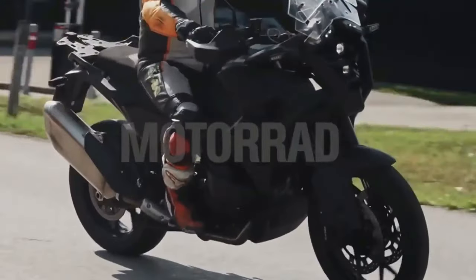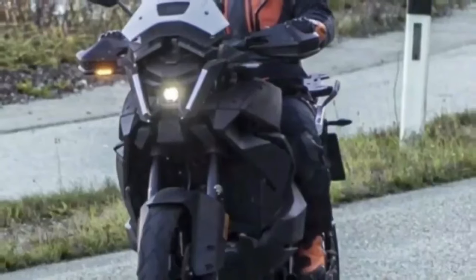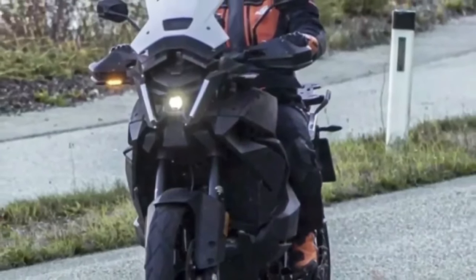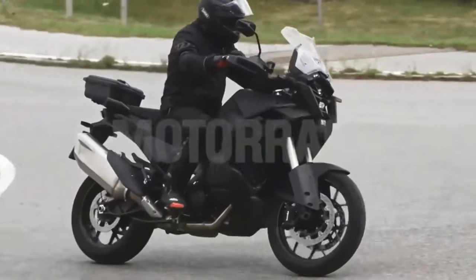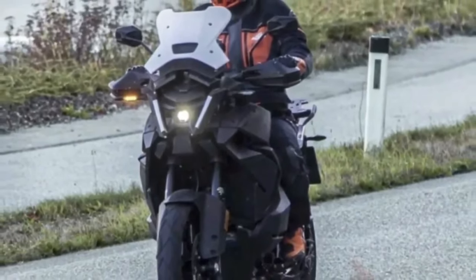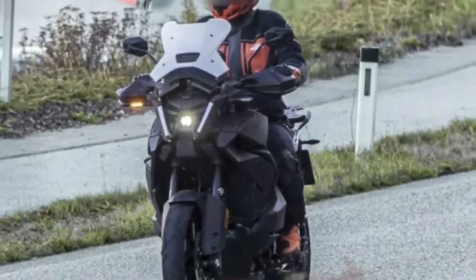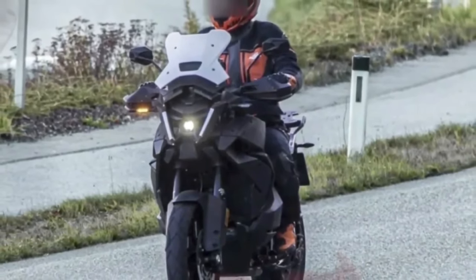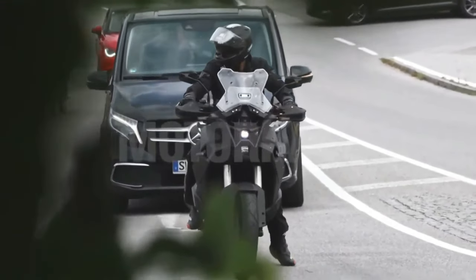The element that immediately catches the eye concerns precisely the front which, as in the case of the Super Duke caught by paparazzi in prototype guise already last autumn, abandons the element divided lengthwise in two for a new structure based on two LED projectors arranged one above the other. In particular, in the new images of the Super Adventure, the front appears to be even more developed with the daytime running lights forming a sort of LED frame.